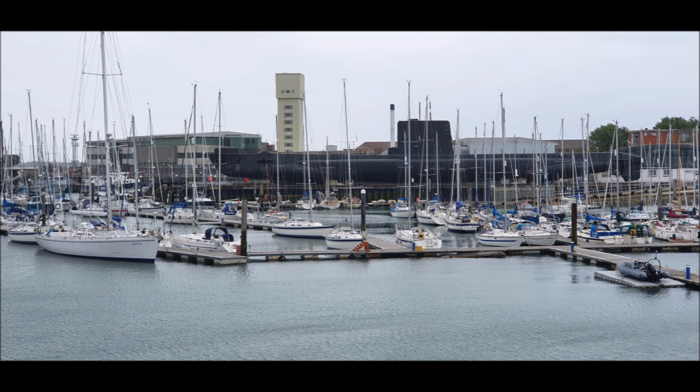So you can see from this photo that we are berthed right across from a submarine. The submarine's up on the jetty. It was a part of the Royal Navy's museum.